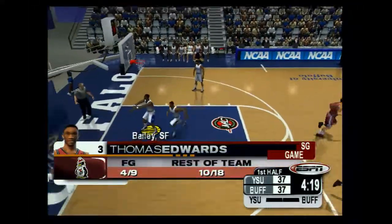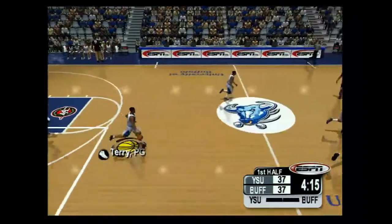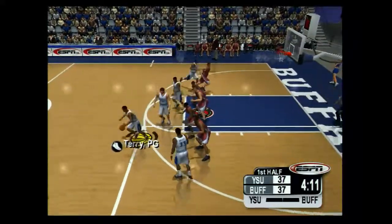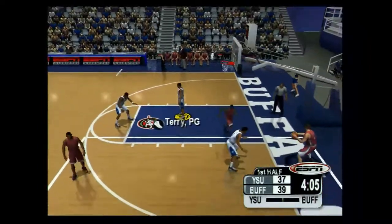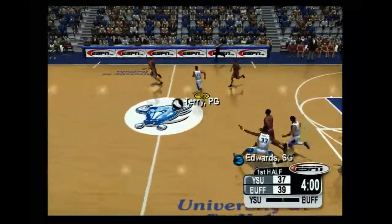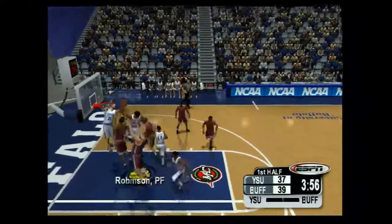Another bucket. Sure, this guy's got talent, but he's determined tonight, too. He's going for the jugular, Mike. He is looking to score every time he gets the ball. He's been the glue for this team on the offensive end. Terry gets it to go and puts them ahead. The Youngstown Penguins are in a great position to tie it up here. Let's see if they can make this possession work.